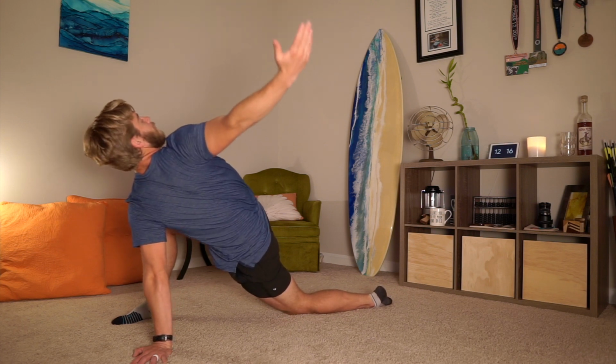Elbow open. Good. And that is your mobility flow for the day.